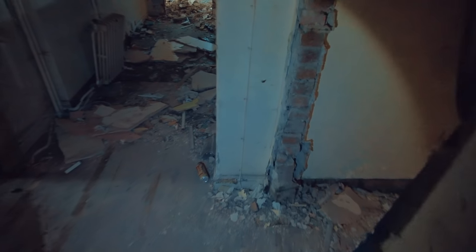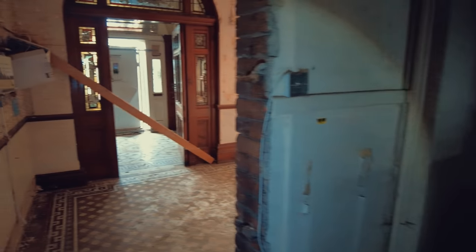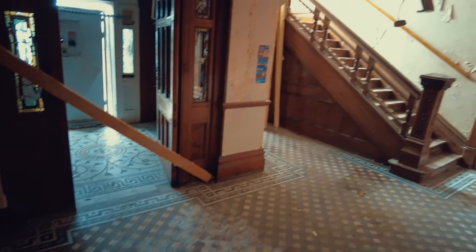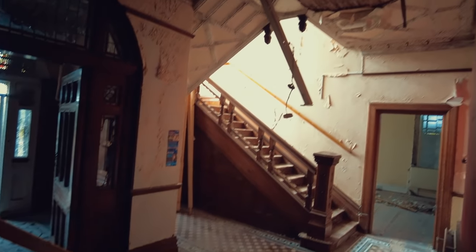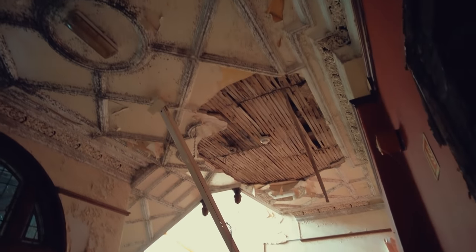Just look how tall these rooms are down here. Oh my days, oh wow, guys, are you ready for this? Look at that, man. You've got the tiles on the floor. Oh man, that is incredible. Look at that, guys. Original Victorian architecture, still intact. Just look at that main entrance.